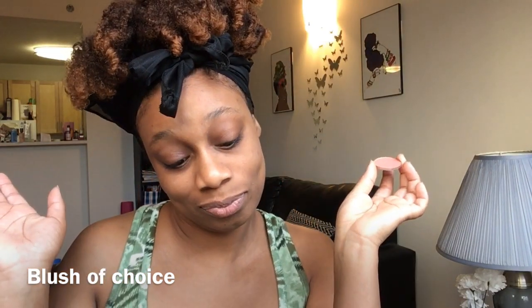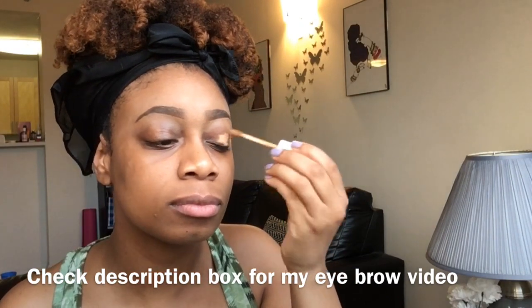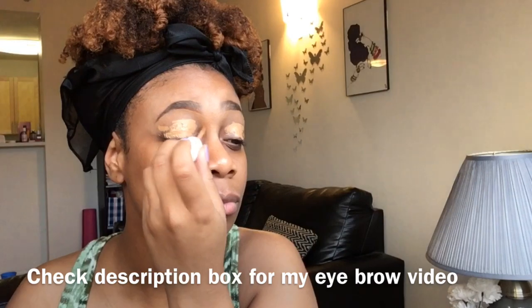So let's get started. I start off by using witch hazel to balance the pH in my face and take all the extra dirt off. Then going on with some chapstick and moisturizer on my face to make sure I'm hydrated. I did my brows off camera, and then I'm going to apply a concealer to the lids of my eyes so I can give myself that blank canvas before applying the eyeshadow.